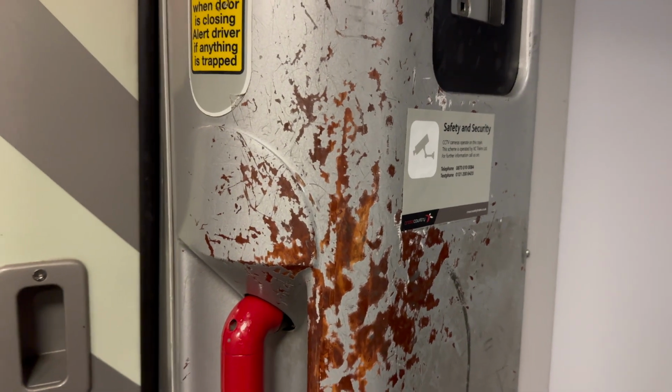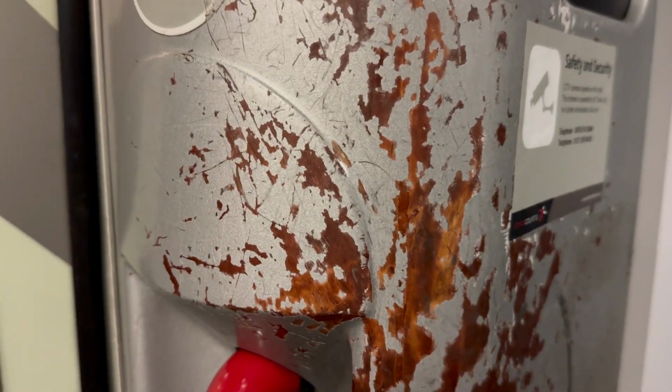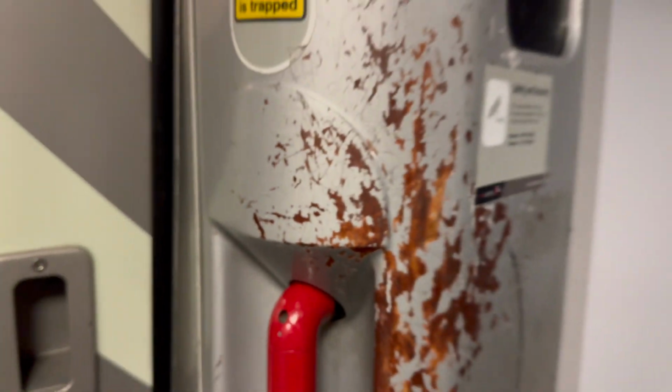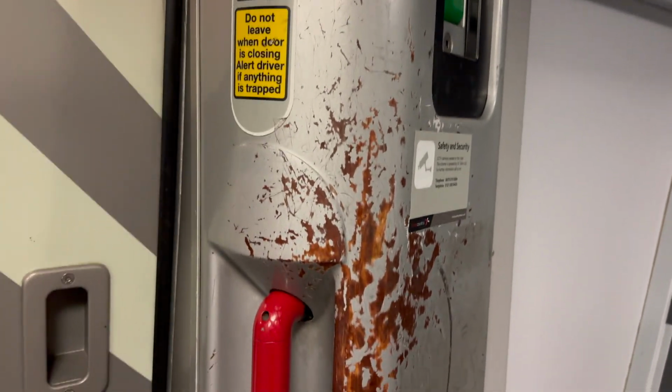Wow, that has seen better days. That's quite ugh, isn't it? What even is it? That's gone right back. Because you know all the purples and the reds, this is all Virgin. But yeah, that's bad. They've not even touched that up. They've just left it.